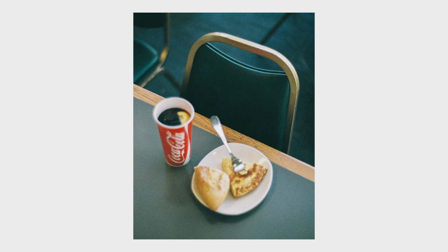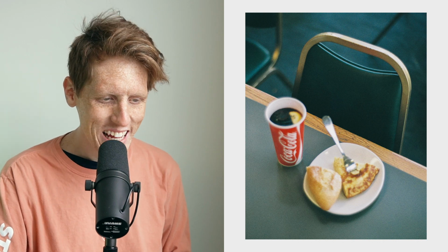This next photo is about subversion. We have a table and a chair. We have on that table a piece of pizza sitting on a plate. We have next to that piece of pizza sitting on a plate a cup of Coca-Cola, as indicated by the branding. Now, what would be the ultimate subversion is if it was Pepsi in that Coca-Cola branded cup. Oh, but that's not the subversion I'm referring to.